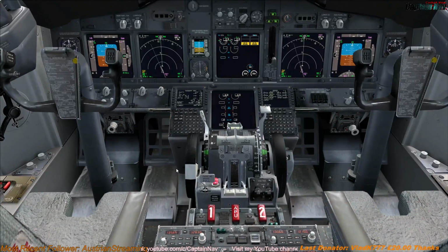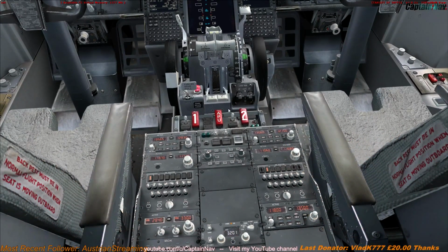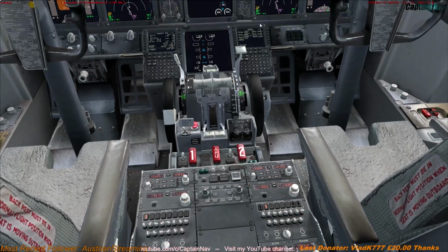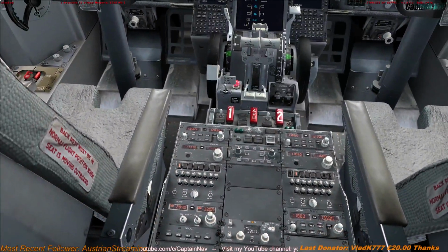Down. Parking brake. Set. Mike Echo. Start trim protect. Switches. Right. Normal. Approved on my 3-3 clear. Normal. Wheel well. Fire warning. Checked. Radios, radar, and transponder.